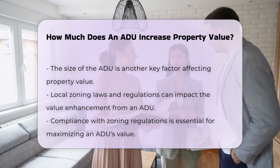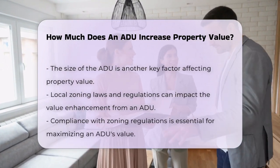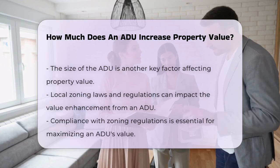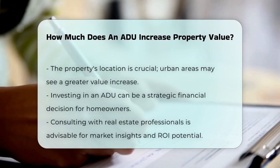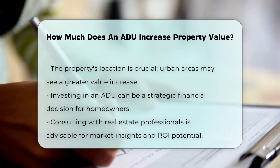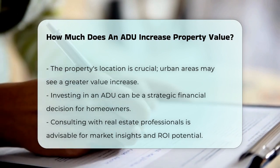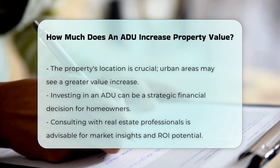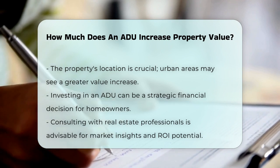Compliance with these regulations is crucial for maximizing value. Furthermore, the location of the property plays a vital role. Properties in urban areas may see a higher increase in value compared to those in rural settings. Investing in an ADU can be a strategic move. Homeowners should consider consulting with real estate professionals. They can provide insight into market trends and potential return on investment.